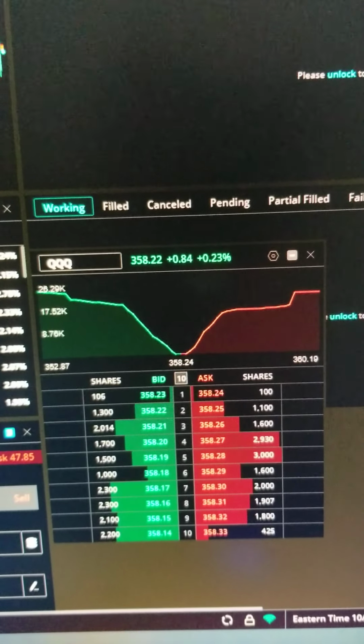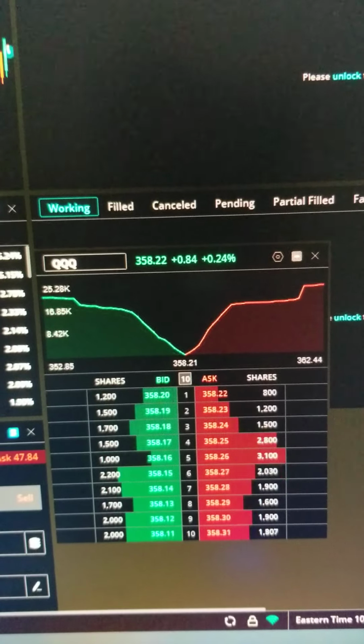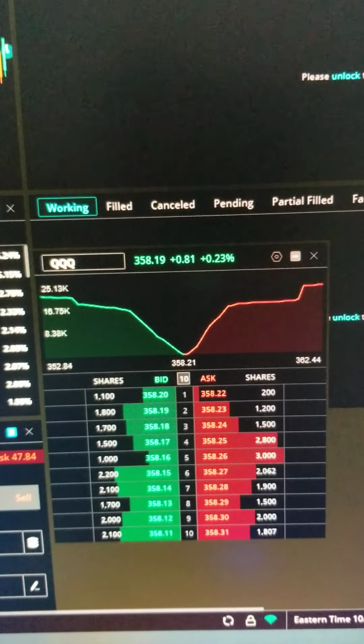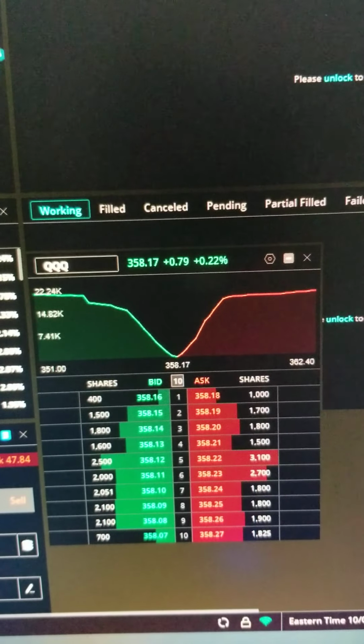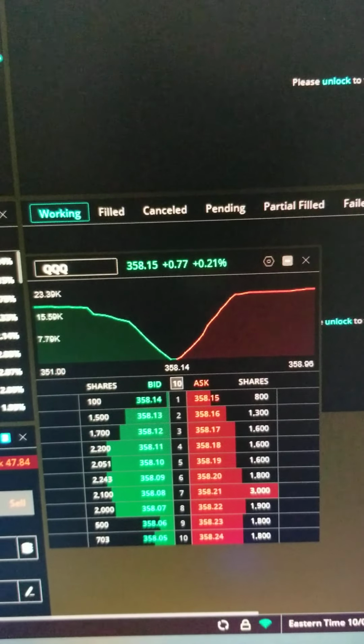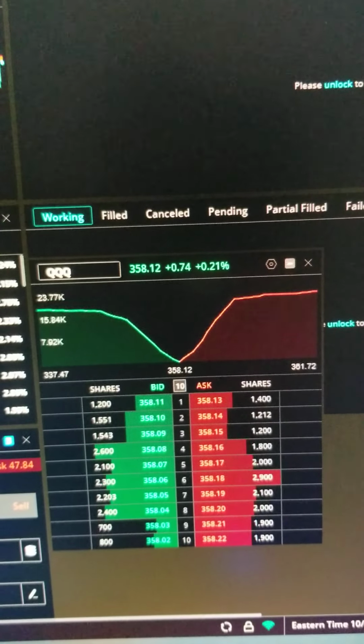Okay, it's about neutral now. All the bulls are winning a little bit. So price has gone up a little bit, 358.20 now from 358 earlier. So there is an equal number of buyers and sellers. So they're in a stalemate on here. Let's see who can get the upper hand on here.